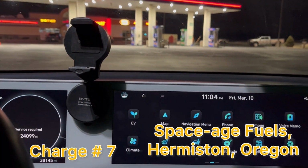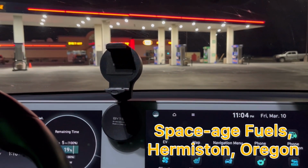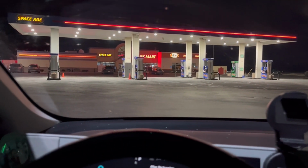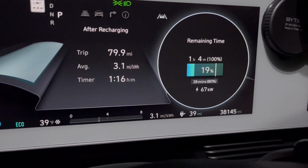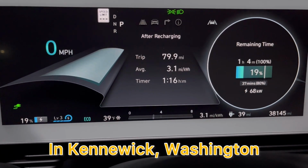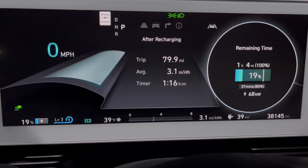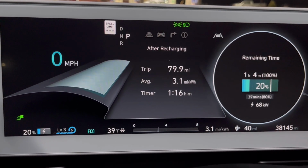Okay, I've made it the 80 miles from Island City to Hermiston, Oregon. It's just a little after 11 o'clock. I'm at the Space Age Fuel Quick Mart. Looks like they just closed. Yeah, getting 68 kilowatt. It's only 40 miles from here to my hotel. There is a charger at the hotel, but it could be blocked. So I'm gonna give myself a bit of a buffer. It was a lot of downhill, so that helped me achieve that 3.1 miles per kilowatt.